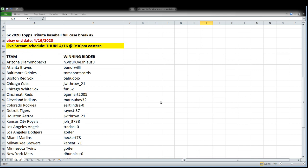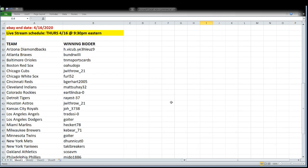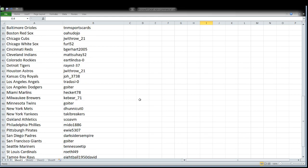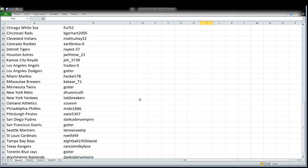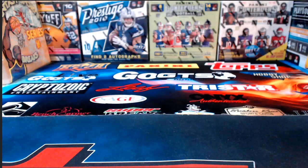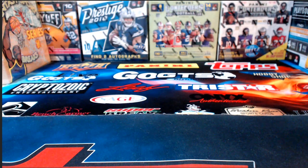This is a 6-box case break of Tribute Baseball. It's a full case break. This is our second break of it. It ended tonight on eBay, the same night that we are breaking it, which is Thursday night, the 16th of April. And we've got, of course, our team names there on the left-hand side and our winning bidders across from each team on the opposite side. We are all paid up in this one. Hooray, hooray. So we can just keep right on rolling here.